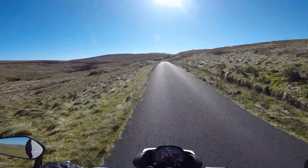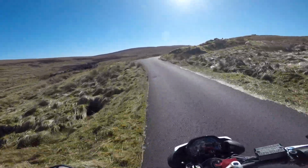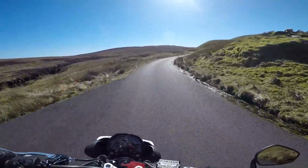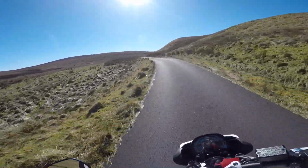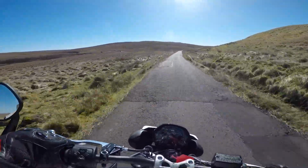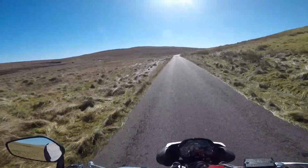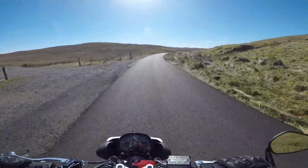The bike's got the same sort of dashboard that the Tiger Sport's got, so they've upgraded the dash from analogue to a TFT dash, and it's really clear and really well laid out. You've got 4 riding modes with the bike. You've got Road, Rain, Sport, and you've got a Rider mode as well, so there's plenty of adjustability.